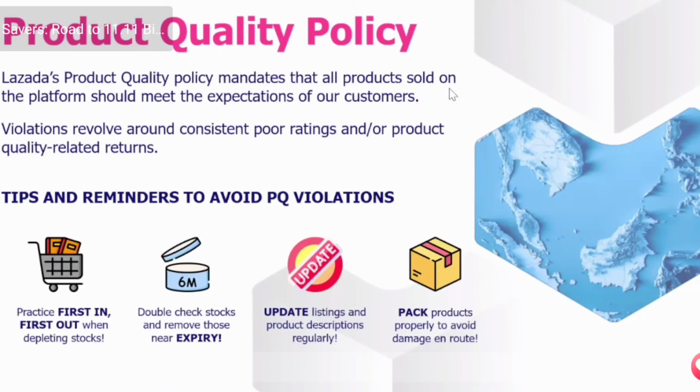So kapag yung item niyo ay palaging nire-report ng mga buyers na bad quality product or mababa ang ratings or palagi kayo nakaka-experience ng returns related to product quality, madalas ay na-flag yung mga products na to for potential action on our end. All right. So some reminders or some tips to avoid TQ violations.